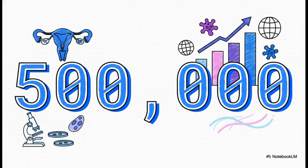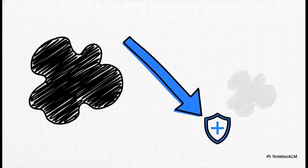Every single year, 500,000 new cases of cervical cancer are diagnosed around the globe. It's actually the second most common cause of cancer death in women worldwide. That is a staggering figure. But here's the amazing part. Since it became widely used, this one test has cut the rate of this devastating disease by more than half. I mean, that is a massive public health victory, all thanks to a single screening procedure.